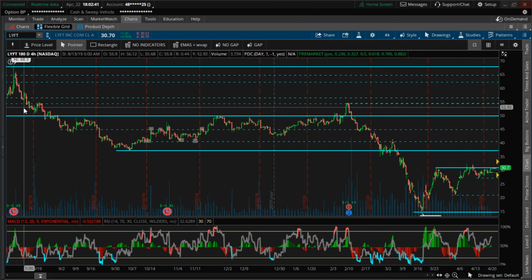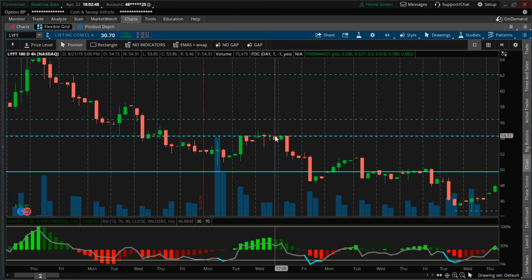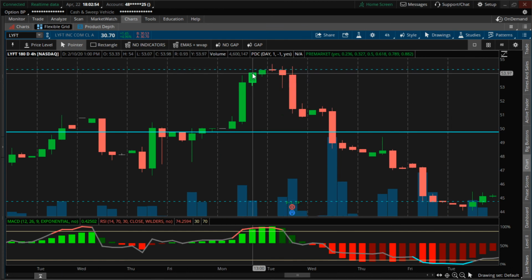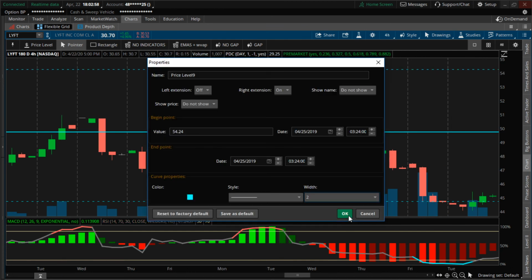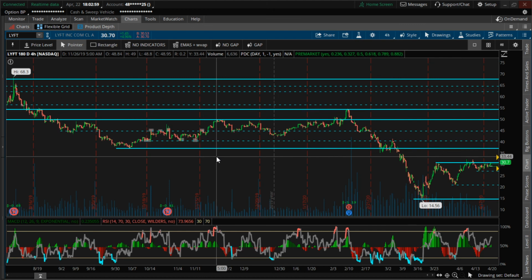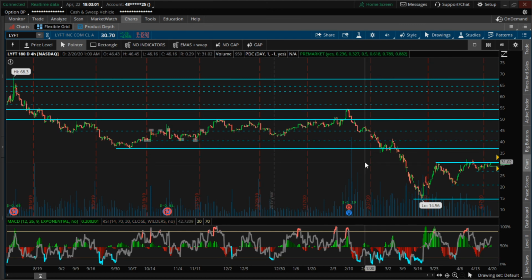This is a strong area too. It got rejected. As you can see, this is a resistance area. Pushed down, pushed back up, got rejected. Couldn't get above this level. And if I zoom out, that same level from right there, it got rejected over here as well. Couldn't get above this level, right? So if I wanted to, I could make this stand out from the other ones because it got rejected there multiple times, which means that is a strong level as well, right?